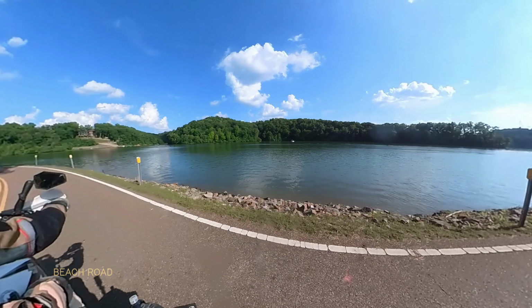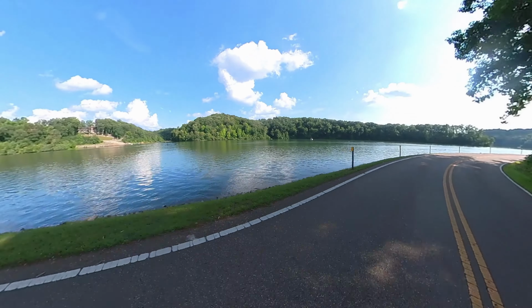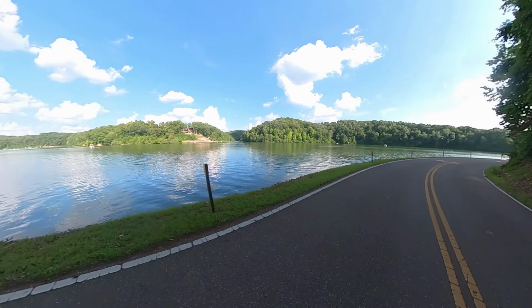This is the Bur Oak Reservoir here at Bur Oak State Park. It's one of my favorite roads on the whole trail as it runs right alongside the lake.